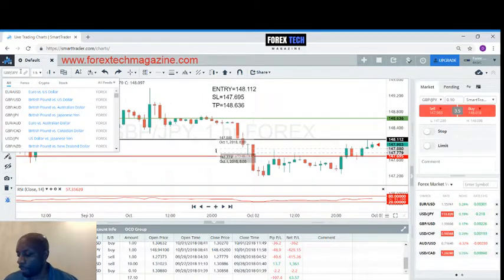I'll talk to you more about them once I do my little analysis here, and so that way, right at the 4 o'clock marker, we can go ahead and start getting our positions, whether it's going to be selling or buying in these currency pairs.